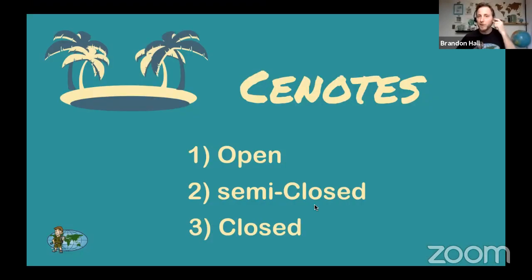And there are a lot of them here. In fact, even the underwater river systems, 7 of the top 10 longest underwater rivers in the world are found in the Yucatan. So it's a great place to come and see cenotes. All right, so let's go ahead and talk about them. So first off, there's 3 different types or 3 categories of cenotes. There's open, semi-closed, and closed.